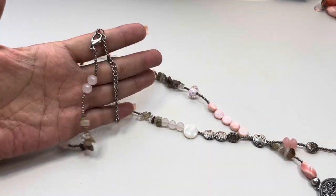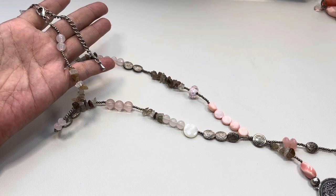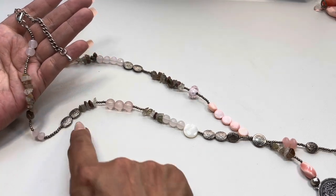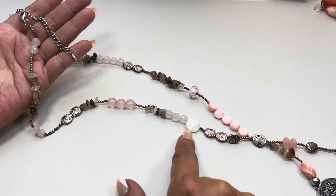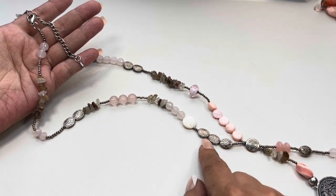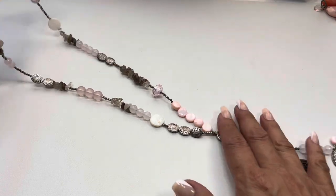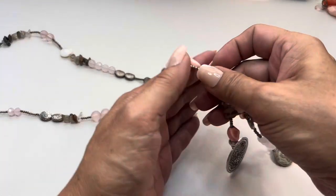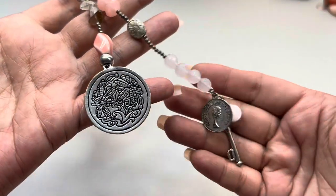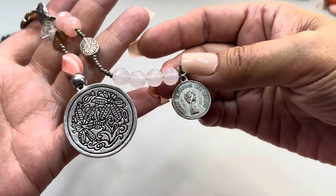The next one's very long as well, and it has silver tone hardware, really nice extender with the teardrop bead at the end. This is made up of metal seed beads, some acrylic faceted beads, some semi-precious chips. You have these dyed, I guess, shell discs, and you even have these floral metal ovals. It's a tassel necklace. This one has a 14-inch drop up to this point, and then the tassel is holding this floral design, and then on this side it has a key as well as this coin that says Queen Elizabeth the Second.